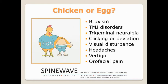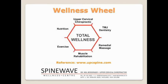Where do these problems start? Well, who knows really. Sometimes they're obvious, but in situations with bruxism, TMJ disorders, trigeminal neuralgia, clicking, jaw deviation, visual disturbances, headache, vertigo, orofacial pain, and they've been chronic for a long time, the aberrant or negative neurological reflexes are bouncing off each other because it may have started somewhere, but then it ended up somewhere else, and the consequence then reflects back to the beginning, and it's just one vicious cycle. Who do you see? Well, you need to see, as I said, a number of different people, all with their own particular expertise to try and solve the problem.